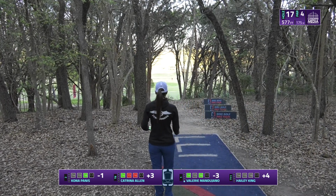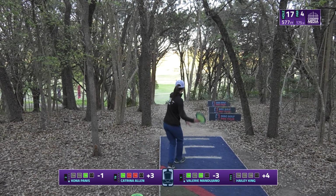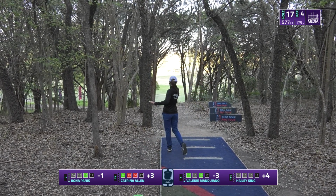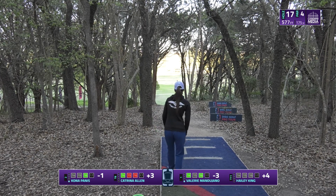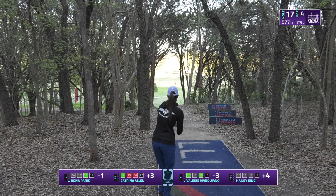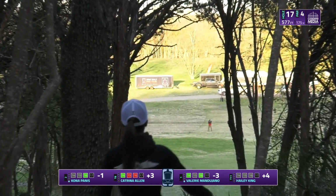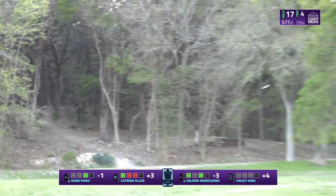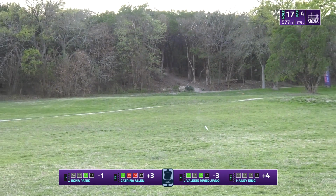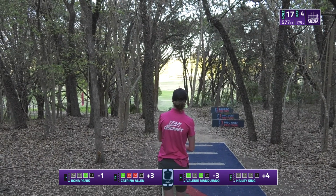So I actually opt for the forehand play. I'm not getting to the basket, so I'm just trying to get straight out there in the open for a hyzer to the basket. And such a smart play. And definitely covered quite a bit of distance as well in the process.